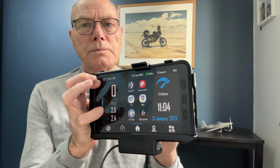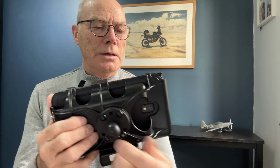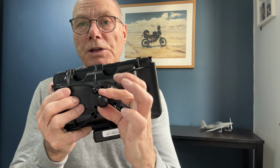The way I've mounted it is I've got a RAM mount, which is designed specifically for the Tab Active 3. It just clips in here, like so. It has the classic pin system at the bottom for charging. You just drop your USB into your charging point on the motorcycle. It has a very open back here, so you have plenty of space for air to pass through and keep it nice and cool. 1-inch RAM mount.